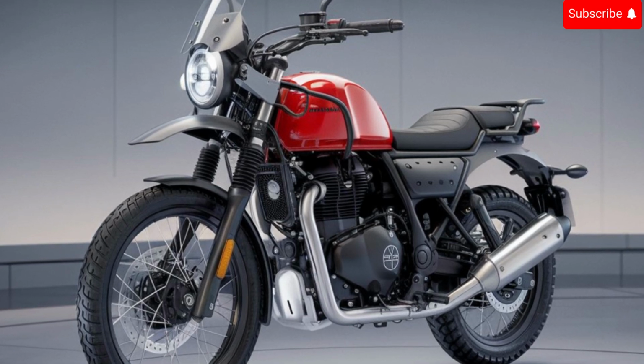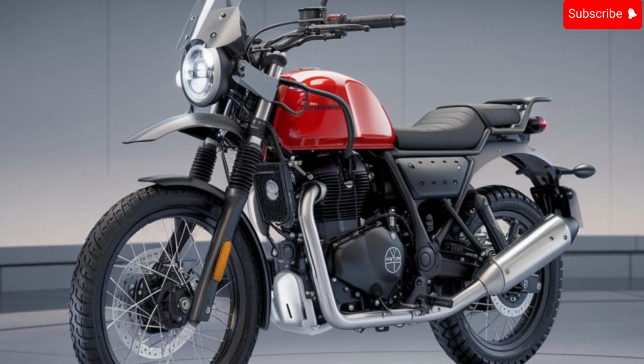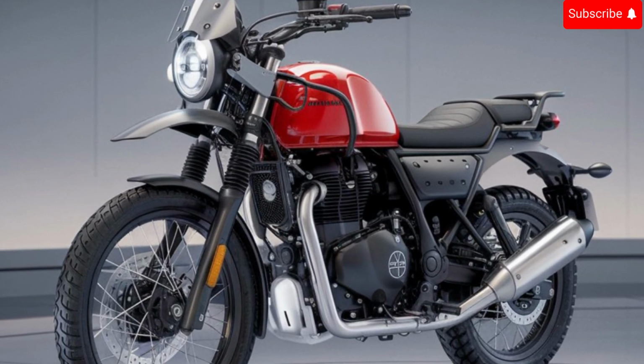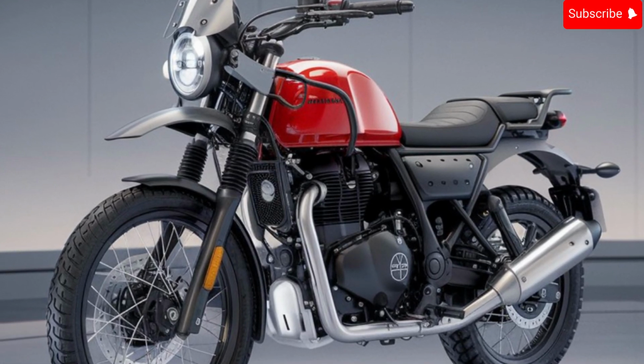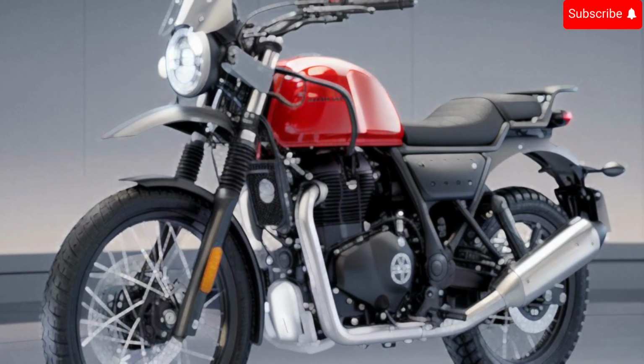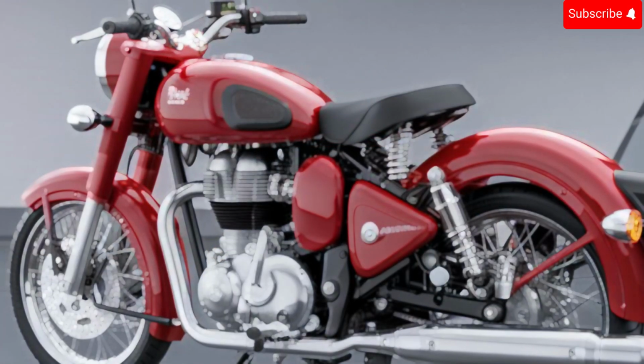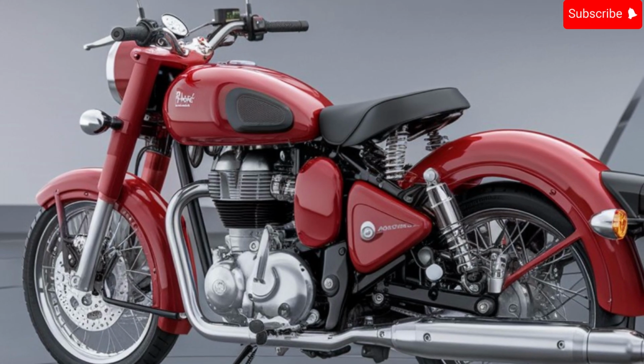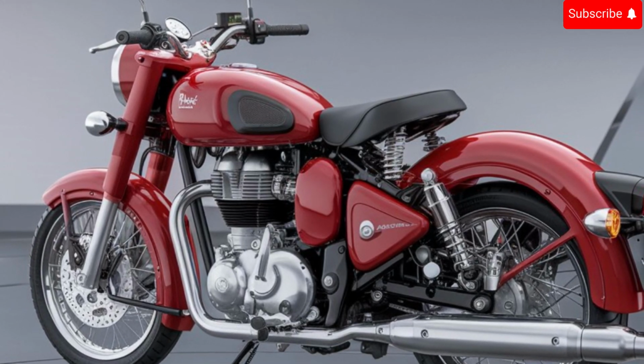Speaking of long-distance rides, the comfort features on the 2026 Himalayan 450 are second to none. Royal Enfield has upgraded the windscreen, making it taller and more adjustable, so it better deflects wind and rain, ensuring a more comfortable ride in adverse weather. The bike is also equipped with a new set of rubberized foot pegs to provide better grip and comfort while riding on rough terrain.